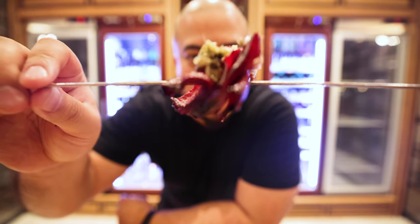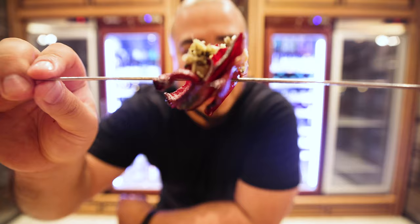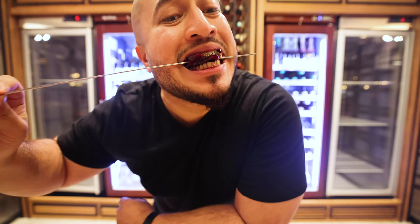Oh, well done. There you go. Boom. Let's go ahead and smash the rest of this too, man. I love the fact that you put it on a skewer. Oh. Unbelievable. Please walk us through these dishes too.